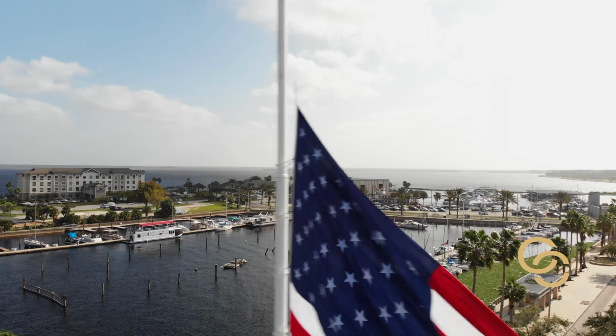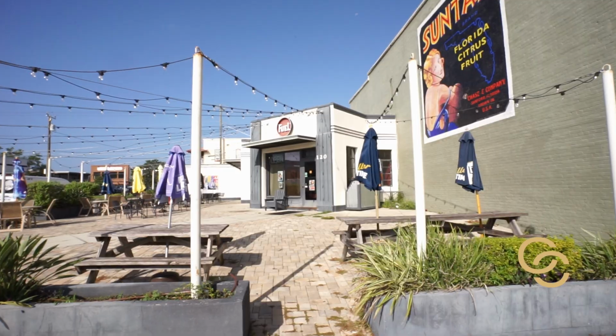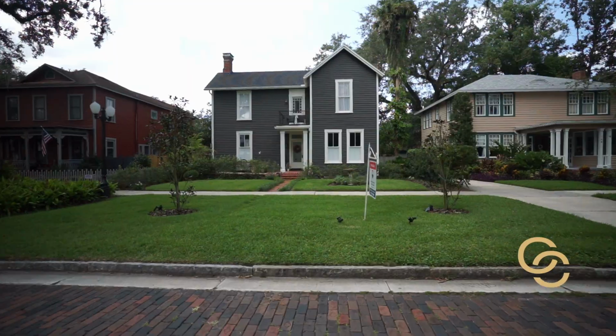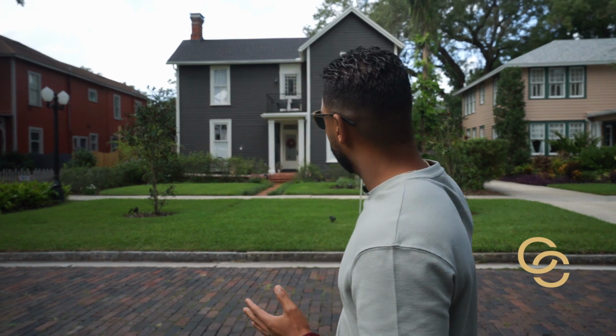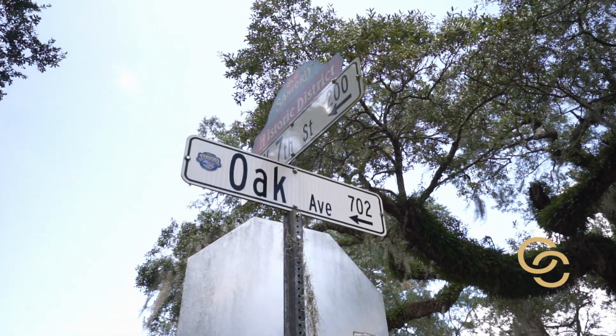Now, I took you through Sanford. We went down where the pier is on Lake Monroe. I took you through downtown Sanford, and I took you through 3 different properties in 3 different price points. One was at 300, the other one was at 400, and this one right here is in the 600s. There's other parts of Sanford that could be more expensive, but these are the ones I chose to show you today.